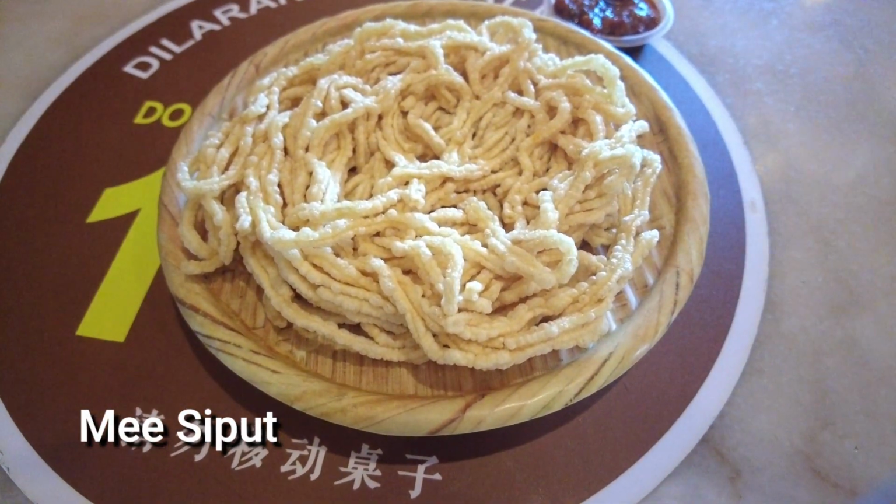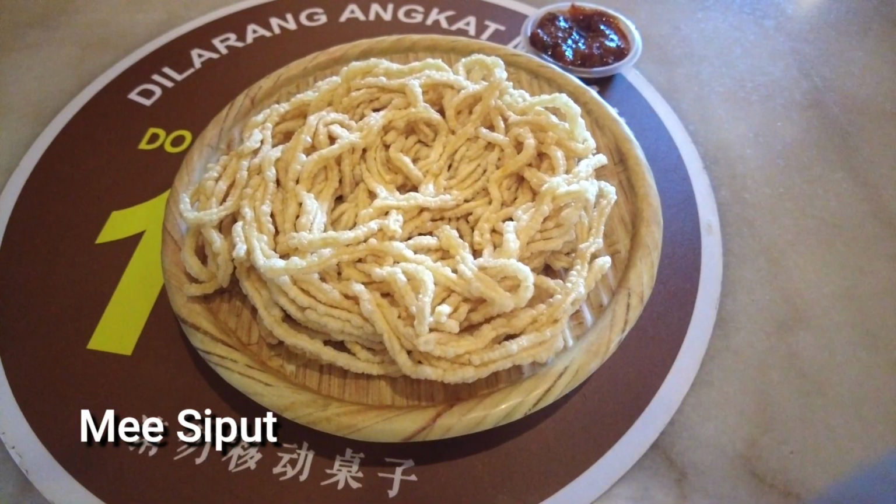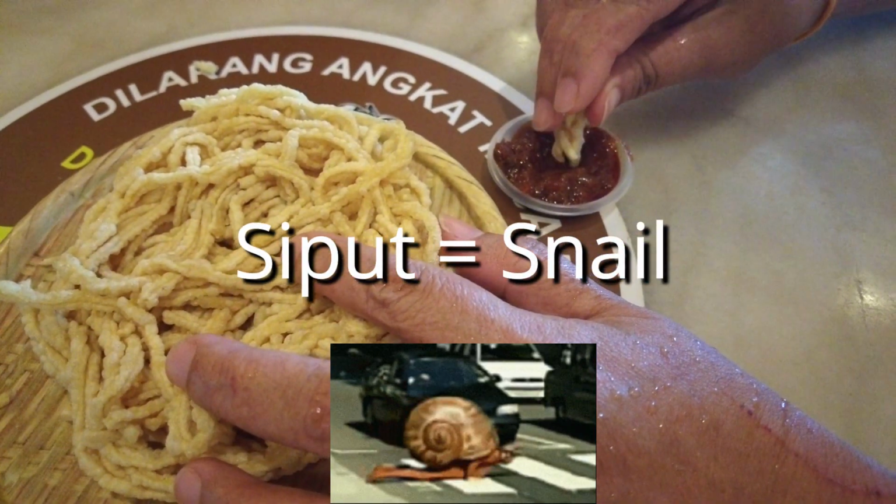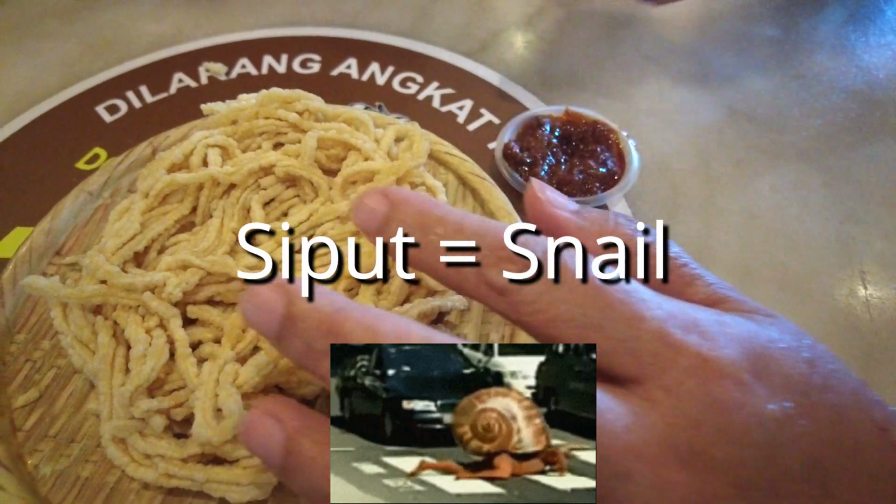Mee siput is a noodle cracker which is popular here. Siput means snail in Malay, but worry not, no snails were harmed in the making of mee siput, because the dough is swirled into a circular pattern that resembles a snail before frying. Dip that into sambal and you have an amazing snack.